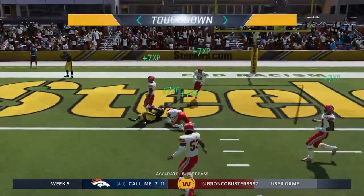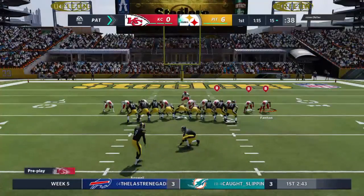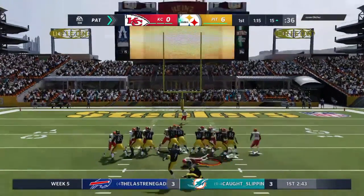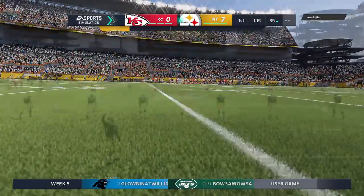And he's in. Touchdown, Steelers. Deontay Johnson, his 4th touchdown on the year. And the Steelers have taken a first-quarter lead. It's an ideal start for them, really. You force the punt, and then you go down and score.